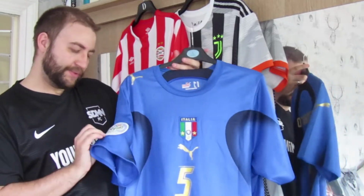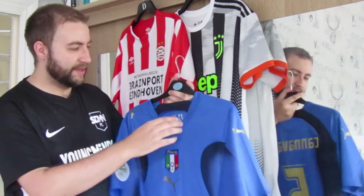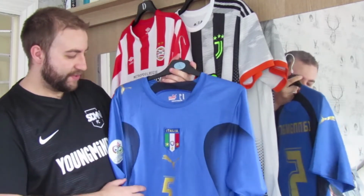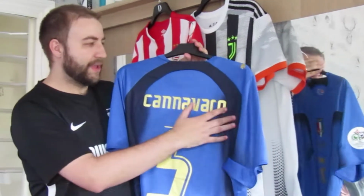It's got the World Cup 2006 badge on the sleeve by here. It's got the gold Puma markings on the shirt, and of course they've got number 5 in gold writing on it. Cannavaro, the World Cup winning captain.